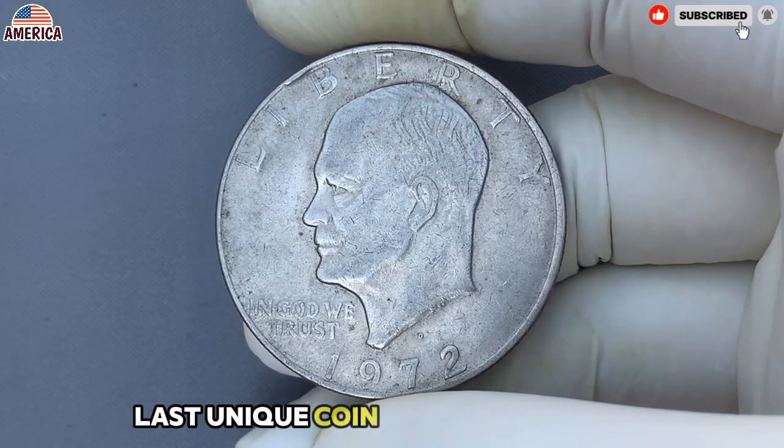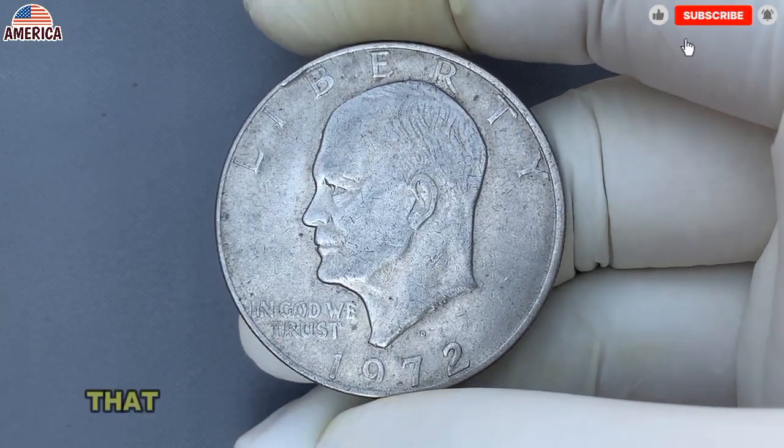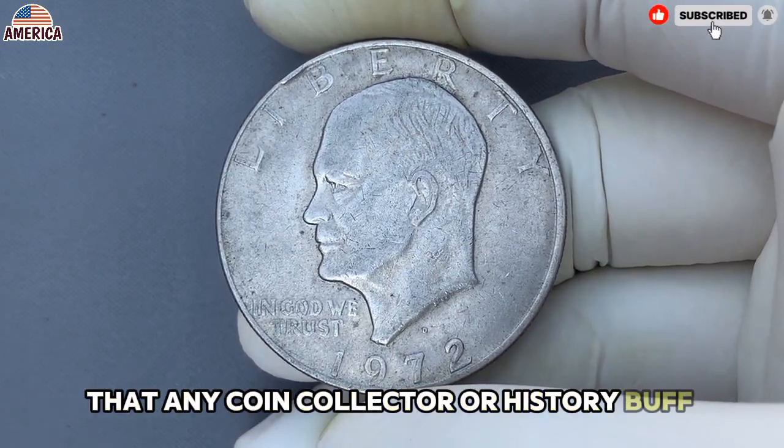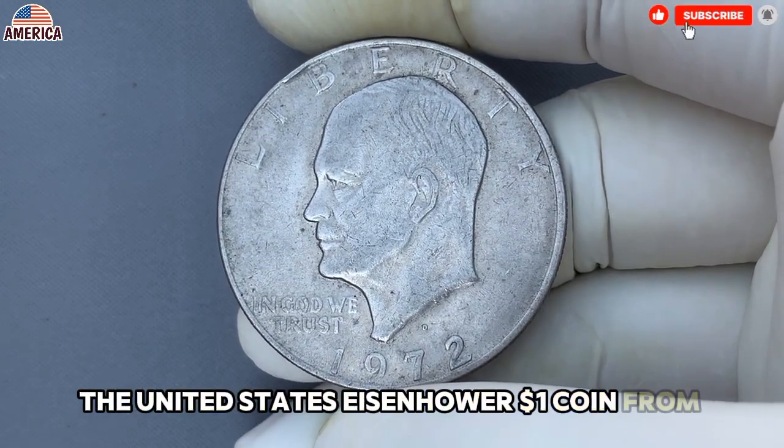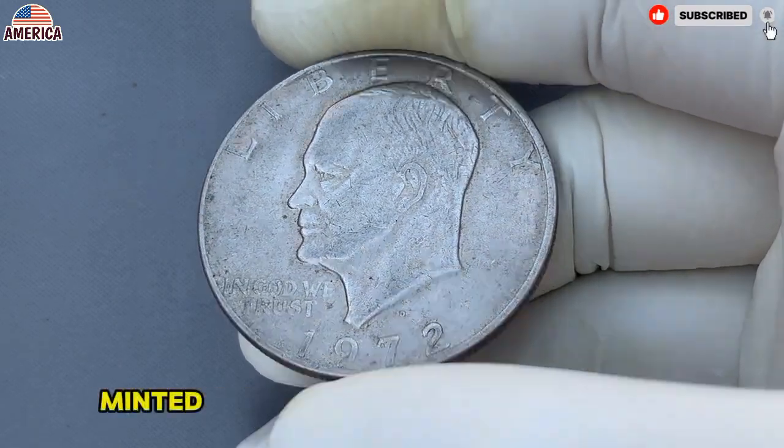Last unique coin, we're focusing on a real treasure that any coin collector or history buff would love to find: the United States Eisenhower $1 coin from 1972, minted at Denver.